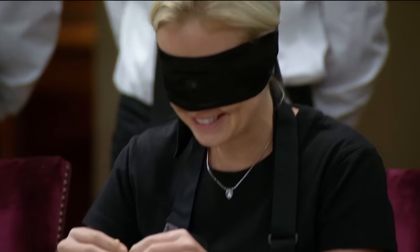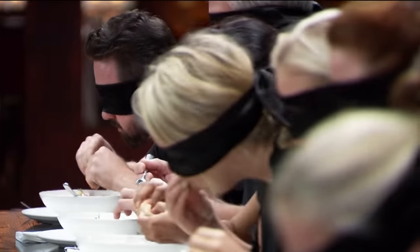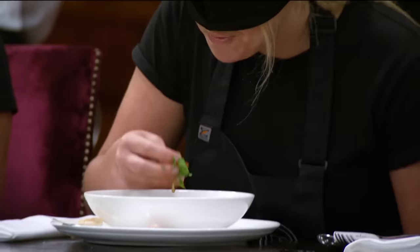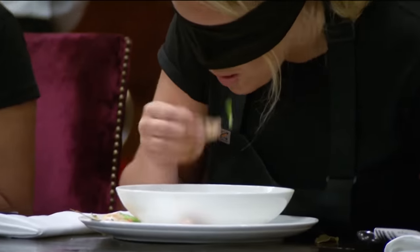You have 1 minute to go. Oh, my God, what is this? I have no idea what the dish is, and I'm really worried that I'm not going to get enough ingredients that I could work with. It's just hand mouth in this situation.